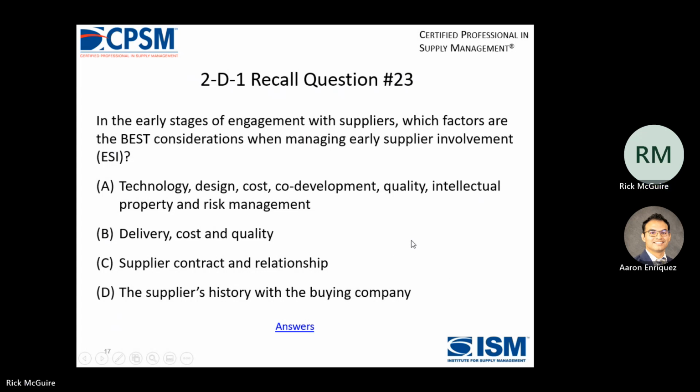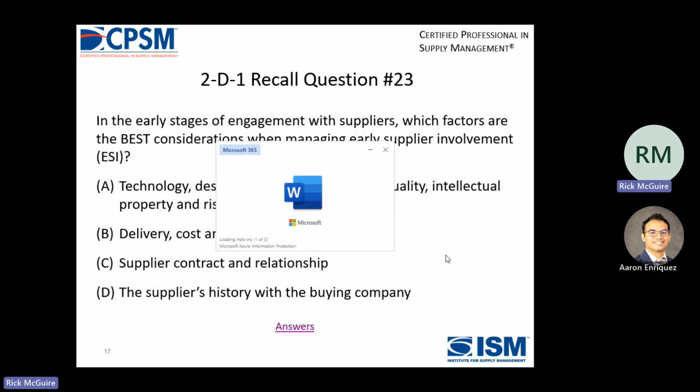All right. In the early stages of engagement with suppliers, which factors are the best consideration when managing early supplier involvement, or ESI? Any guesses? I would think it's A, technology, design, cost, co-development, quality, intellectual property, and risk management. That's what I would go with. Why? Because it's the longest answer. Covers the most ground. Let's see what they say.